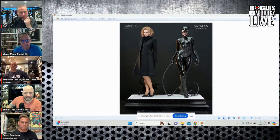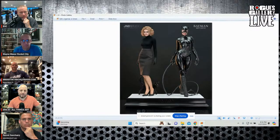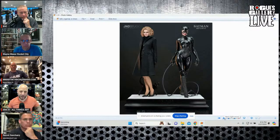I do like her with the coat on. I think that's kind of a cool look. That's cool. I actually like it with the coat better. Yeah, I do too. Coat's better. Yeah, I like the coat. I like this set. If I was buying this, I would buy it as a set.